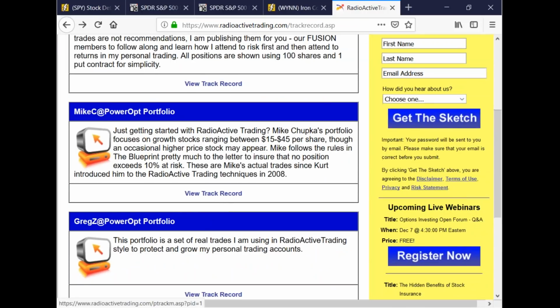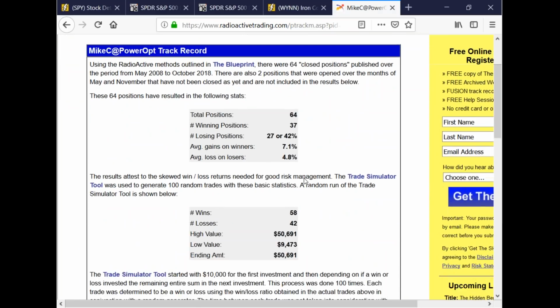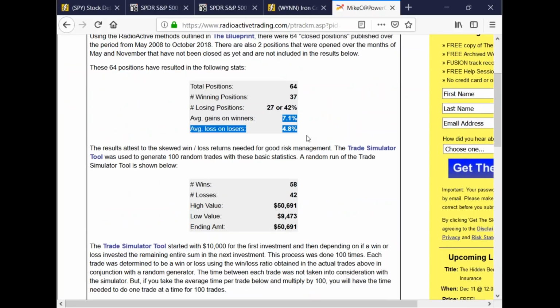Mine's a little different. I use lower price stocks because of my account size. So since 2008 when I started doing this, but I had a lower account, I don't have as many trades. I only have 64. I'm at 7.1 and 4.8. And that includes everything that I've closed this year as well. It doesn't include the open trades. I have 2 open trades, I'm sorry, Starbucks and Ollie that I have right now.